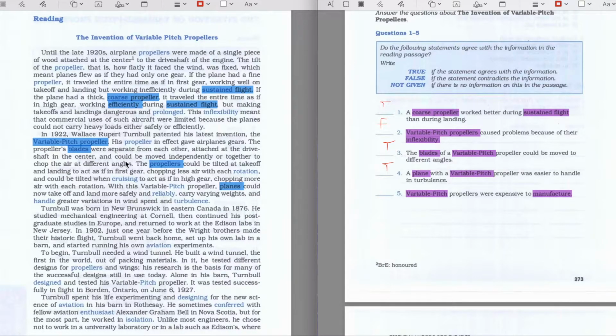So here it was saying about the structure, about propellers, planes, blades, which were highlighted, and no information about manufacture. We can go to the following paragraph, but as you can see, there is no more information about that, and it contains information about the inventor of it, Turnbull, about him, and there is no information about manufacture. It's not given. So the answer to the fifth question is going to be not given.